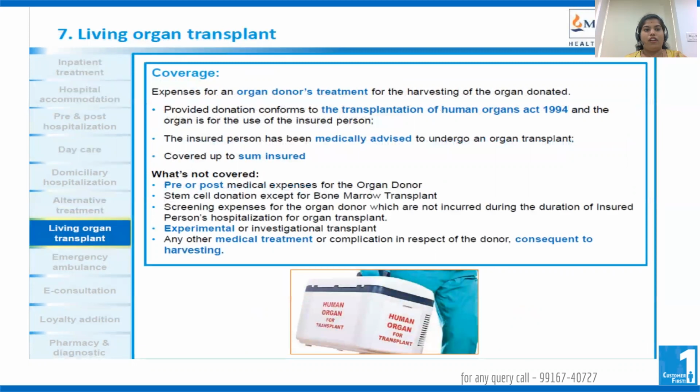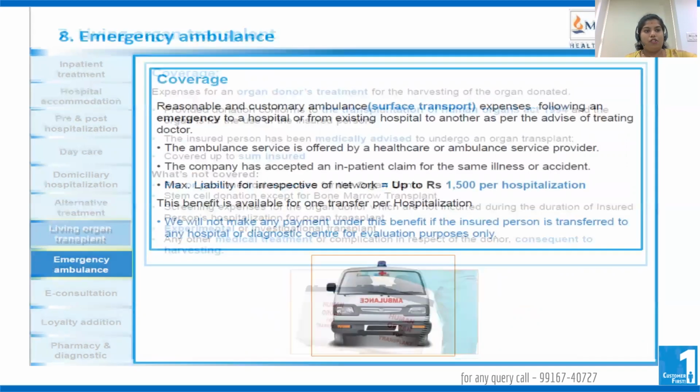Next, living organ donor transplant. This benefit covers the medical expenses and the surgical expenses for the organ donor when harvesting a major organ for transplant to the insured person. It will cover up to the sum insured.